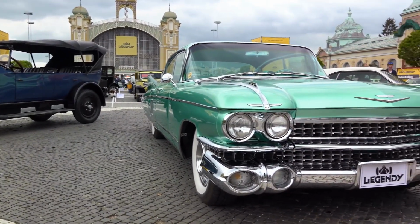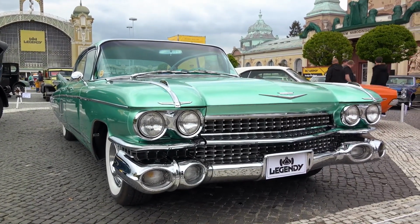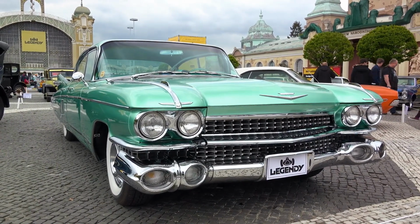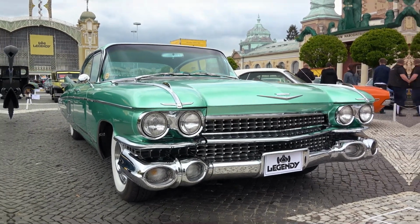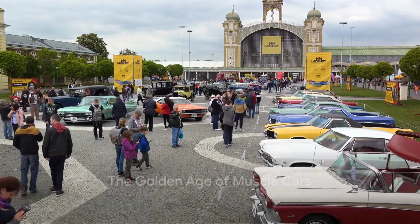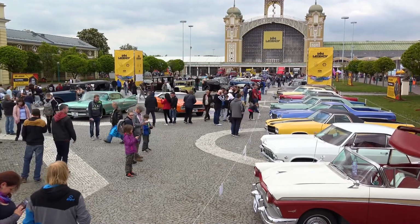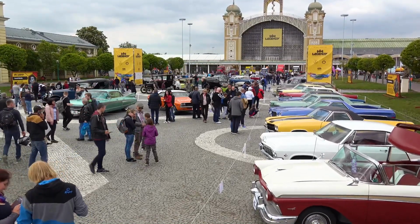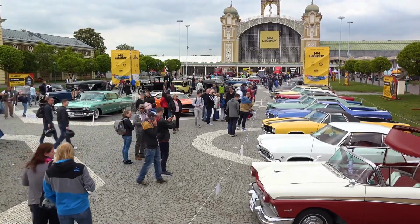But this was just the start. The muscle car trend was about to explode, with more manufacturers joining the race and the engines becoming even more powerful. This was just the beginning of a revolution in the automotive industry. Moving on to the 1960s and 1970s, often referred to as the golden age of muscle cars. This period witnessed an explosive growth of the muscle car trend, with almost every American automaker jumping on the bandwagon and producing their own versions.